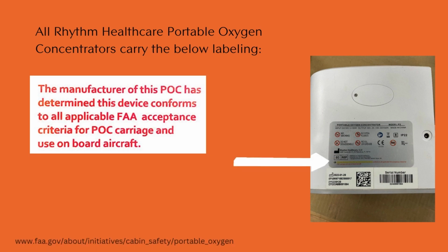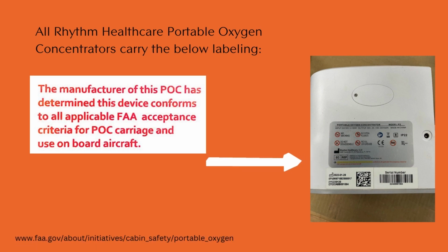Instead of approving individual brands of POCs, the FAA now accepts POC devices that have the correct labeling on the device. All Rhythm portable oxygen concentrators have the labeling required by the FAA, stating the manufacturer of the POC has determined that it conforms to the applicable FAA acceptance criteria and use aboard aircraft. The disclaimer is on the back of the POC in the photo, as indicated by the white arrow.